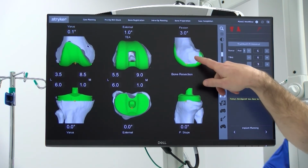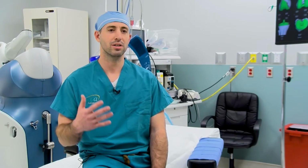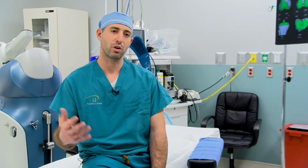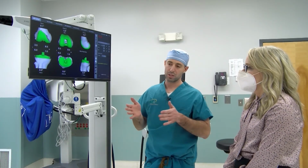In fact, Dr. Gelman says robotic surgery is the future. This is going to be a progression in the future. These are going to make us better and better surgeons and give more and more predictable results for our patients. Positive results for patients like Faye are the reason Dr. Gelman does what he does.